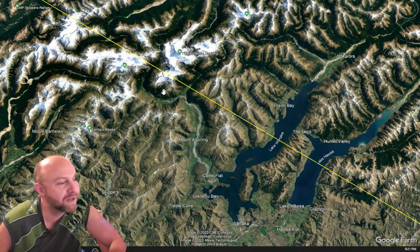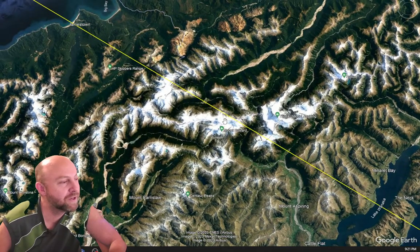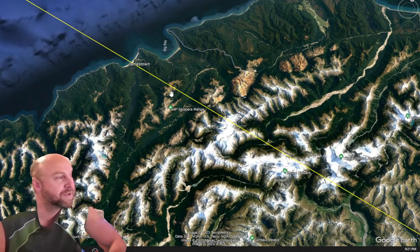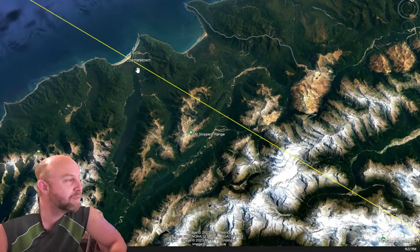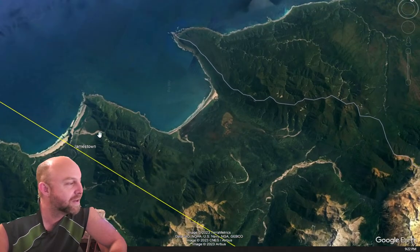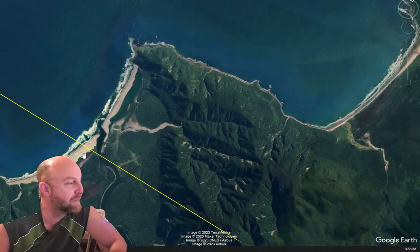Both of these lakes. Oh, there's provincial parks. So Mount Edward and Mount Aspiring. Those are the two. It goes right in between them, right? HB Skipper's Range, Jamestown, Big Bay. Remember I was saying it always comes out at bays a lot? Look at that one. Comes right out the Jamestown Bay.